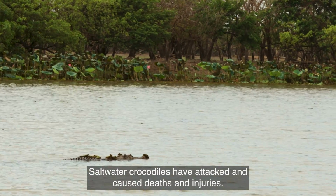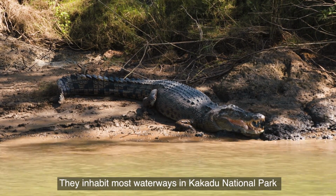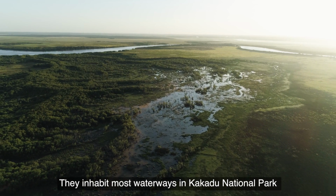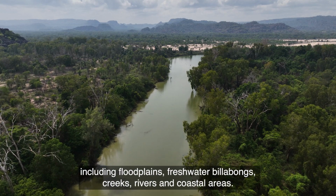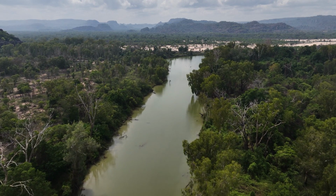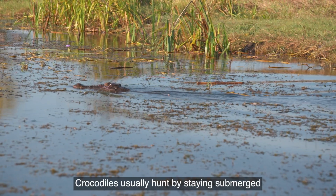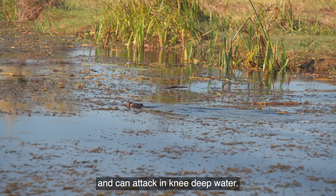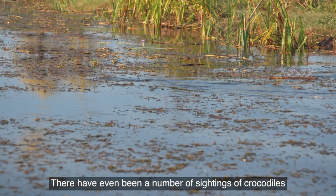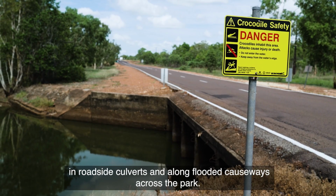Saltwater crocodiles have attacked and caused deaths and injuries. They inhabit most waterways in Kakadu National Park, including floodplains, freshwater billabongs, creeks, rivers and coastal areas. Crocodiles usually hunt by staying submerged and can attack in knee-deep water. There have even been a number of sightings of crocodiles in roadside culverts and along flooded causeways across the park.